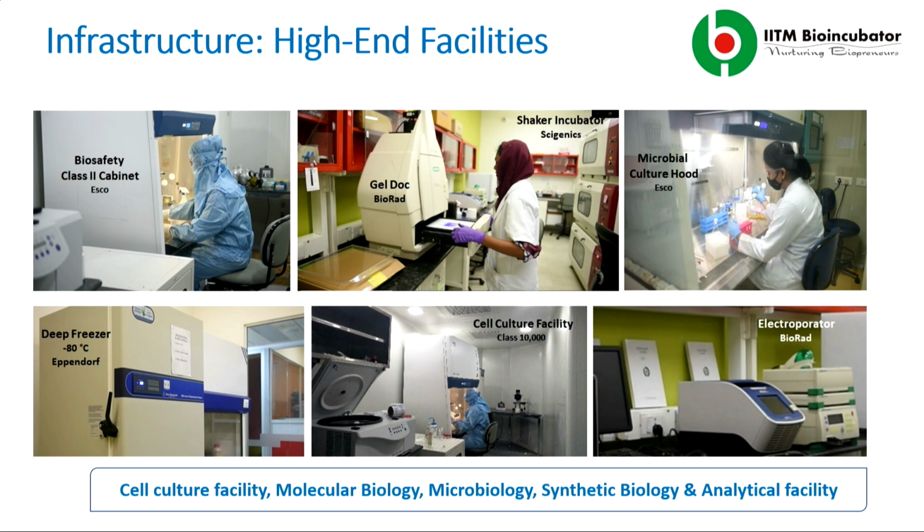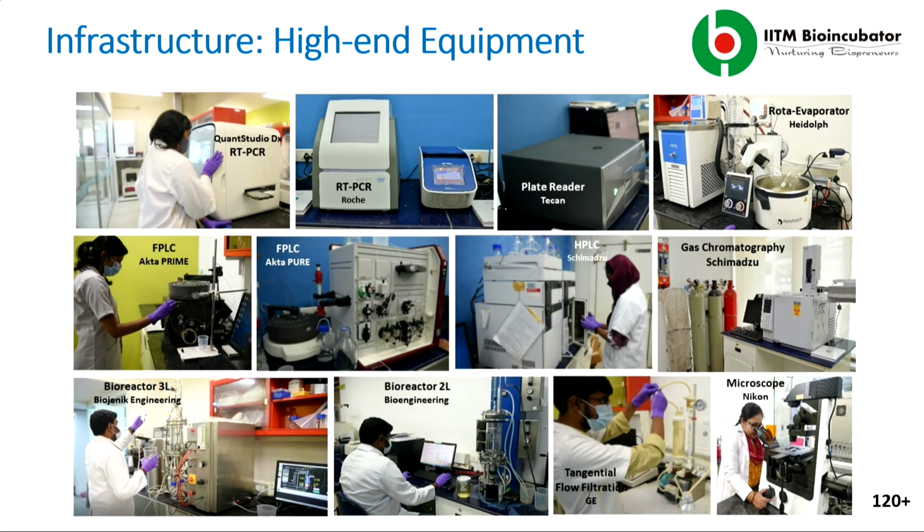Then the different kinds of high-end facilities which we have cater to cell culture, microbiology, synthetic biology, analytical facility. So these are in fermentation, of course. So we have RT-PCRs, we have GC, we have HPLC, we have FPLC. These are all high cost equipments which we provide to our incubatees. Otherwise, for startups working in the biotech domain, it's quite a capital intensive domain. So providing such a comprehensive equipment infrastructure is the key which is provided to them. And in fact, even though we work on a rental model, almost 60% subsidy we provide to our incubatees. So this is a BIRAC BioNest incubator running since 2014.